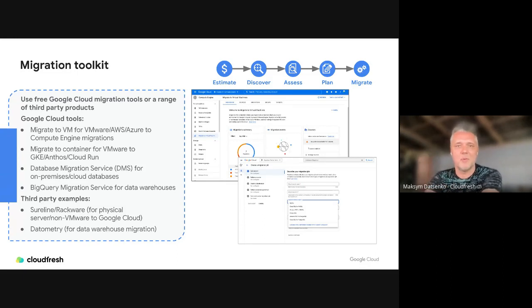For virtual machines, from VMware, your on-prem or virtual data center VMware, and from AWS and Azure to Compute Engine. And also you have the instruments for migrating the containers from standard virtual machines to containers for Google Kubernetes Engine or Anthos, which is also actually, a couple of weeks ago, renamed GKE Enterprise, or Cloud Run, and also the complete set of migrating your databases from on-prem from Microsoft SQL or Postgres or MySQL or even from Oracle to MySQL or Postgres, and for sure the BigQuery migration service for data warehouses.